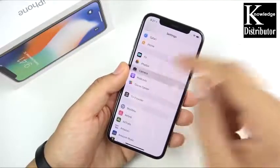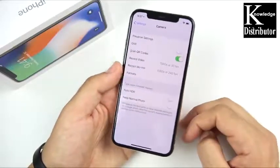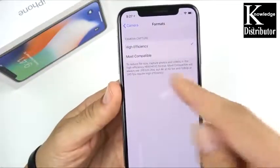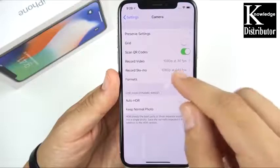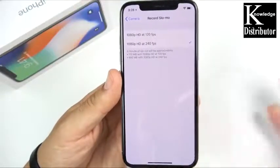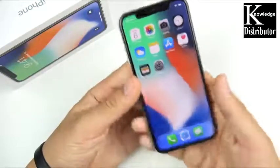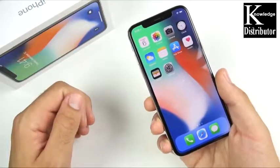So if you do get a high capacity iPhone X, you will get a lot of life out of these photos here. So if you go to formats, you can see high efficiency compatible. You also have slow-mo up to 1080 240, not the best slow-mo on a phone, but overall, this camera is just phenomenal, and I think it's going to replace a point-and-shoot for a lot of people.